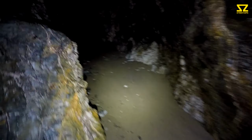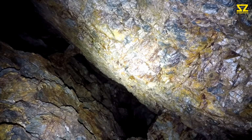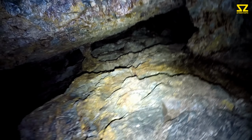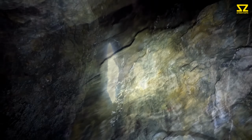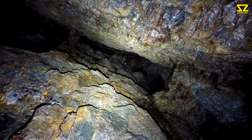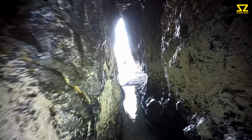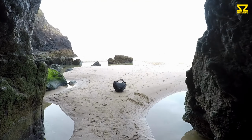There we go. Yeah, so there's the workings there. Wow. Oh my goodness. There is so much stuff to do in this place. Look at that, it goes right up. That's got to be at least 100, 150 foot up there. There's some crazy noises in this place. I don't know if the microphone's picking it up. It sounds like pigeons with engines almost.